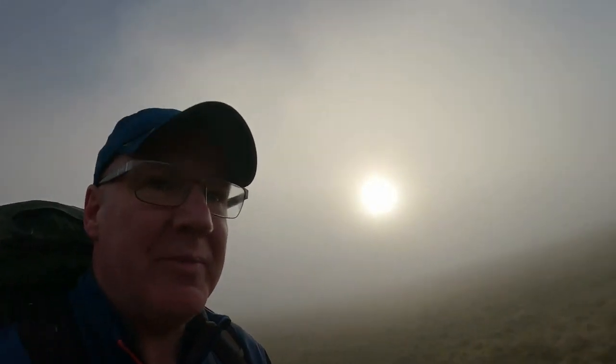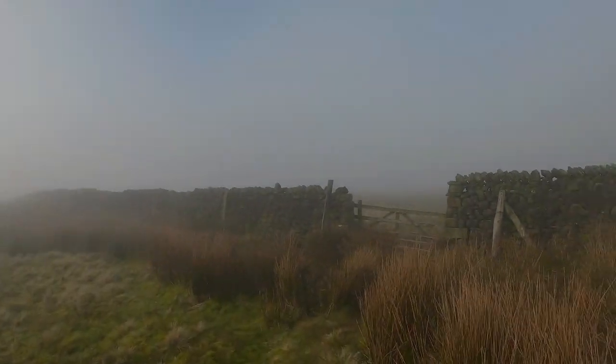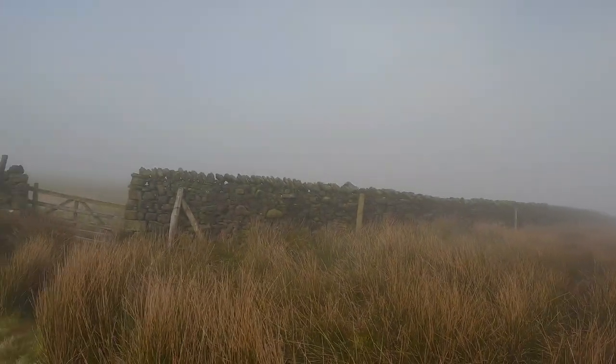I'm presuming hopefully that's the little gap that I've been looking for. Then pick up another track, or we'll just start pushing ourselves off the hill. This has got to be the way. Stone wall all along, so it's got to be this track here. Anyway, I'm going this way.